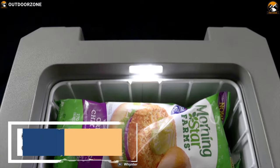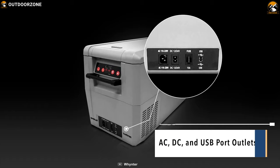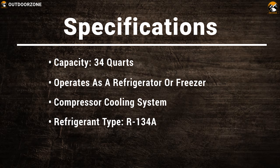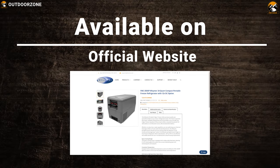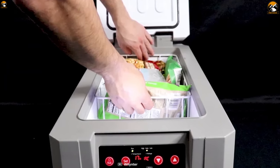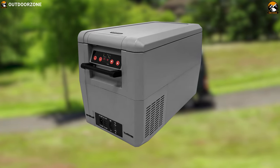Equipped with a tough and solid outer casing, it comes in a compact and lightweight design that allows you to carry it in your car on any camping trip. You can also run it from the car's cigarette port using its 12-volt cord. The Whynter FMC-350XP can keep your camping food cool and fresh for a long time and allows you to extend your camping trip without any hassle.